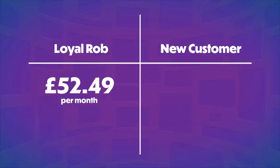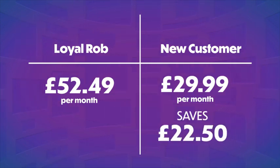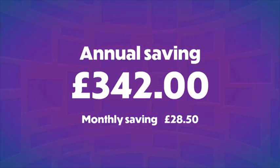Way over indeed. His £52.49 a month was actually BT's Superfast Fibre One Unlimited. This was being sold to other BT customers for just £29.99 a month. OK, so you're looking at £22.50 a month cheaper than they were charging Rob. According to campaigners, big business will charge each customer what they think they can actually get away with. So Rob got in touch with BT, and within 3 days, they reduced his broadband costs by £28.50, giving him an annual saving of £342, all because he challenged them.